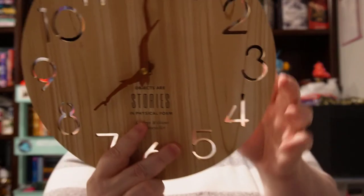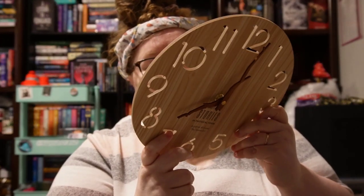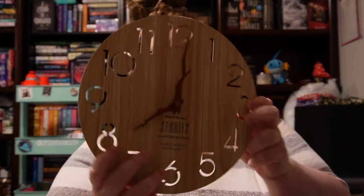Oh, it's a clock. Oh, this is pretty. I needed a clock, actually, for my house. It says, objects are stories in physical form, which is a quote from the book. It looks like it requires a double A. That's actually pretty good for a clock like this. Yeah, it looks so pretty. Definitely going to get use out of this.